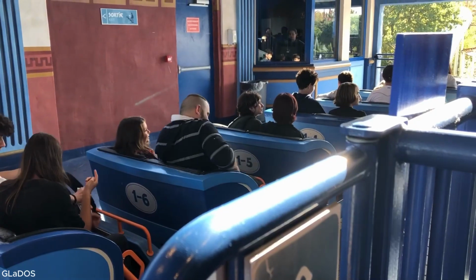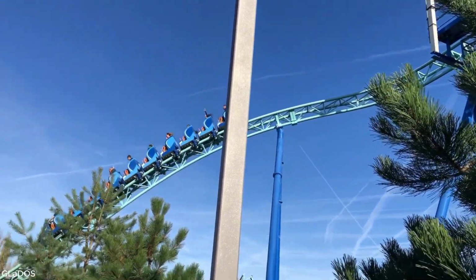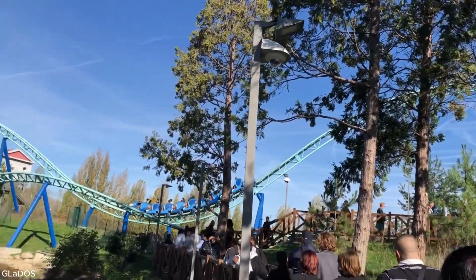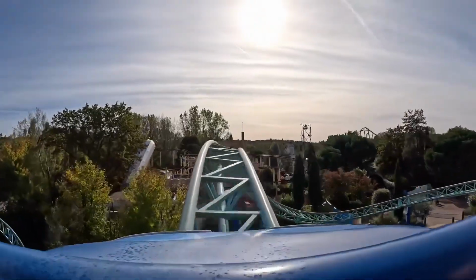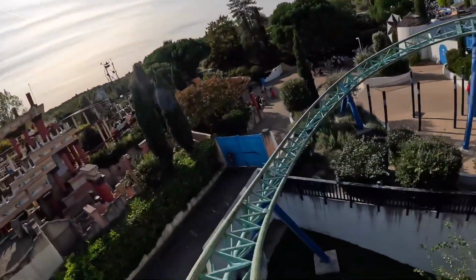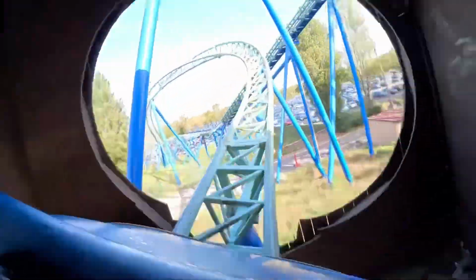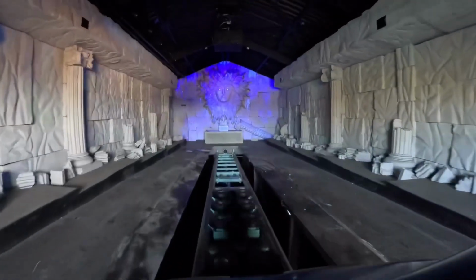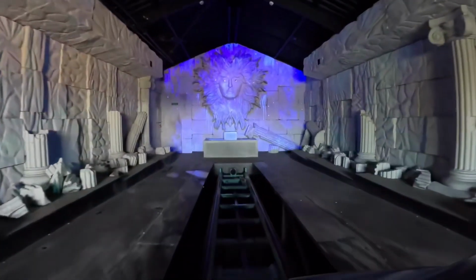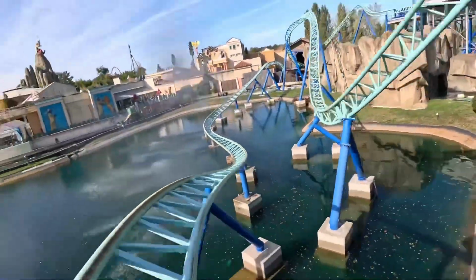And coming in at spot number 8, we have Pegasi Express at Parc Astérix in France. And this is perhaps one of the best family roller coasters made by Gerstlauer. First of all, you have an awesome pre-lift section where you have a tire launch. After that, Pegasi Express has a very lengthy forward section with floater airtime and twists and turns. Then the ride goes into a very cool dark ride themed section. And the rest of this ride is a backwards section as you get shot out of the show building. And this roller coaster also has a beautiful location over the water.